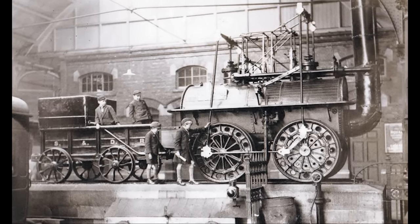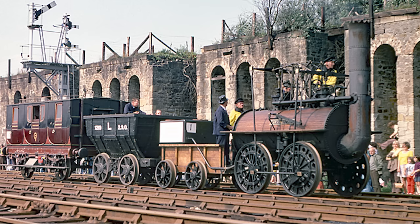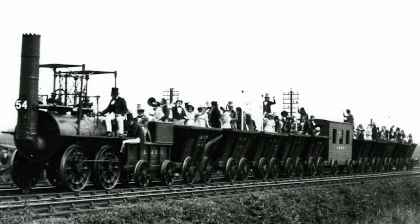quite frightening. At about 10 a.m., the engine let off a great whoosh of steam, sending some onlookers running, fearing an explosion. Then the engineer and committee member, Timothy Hackworth, shouted, "All ready!" And with George Stephenson at the helm, Locomotion 1 and its train began moving.